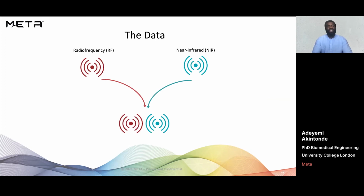So as I mentioned, the data that we have is the radio frequency and the near infrared. And what we did was to combine these two data together and then perform machine learning primarily on each individual one. So the radio frequency on its own, the near infrared, and then the combination of both, and see which one actually gives you a better prediction.